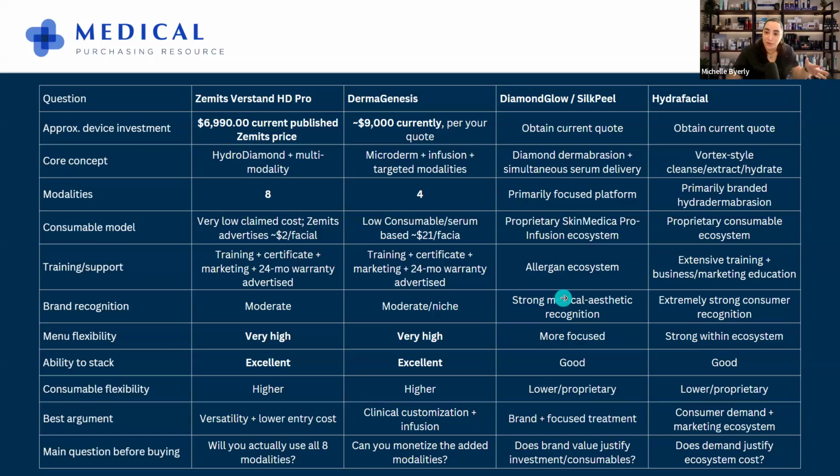Consumables, again, vary from system to system and how often you use that device or the flow of those devices. Now, for Zimitz, a typical facial could cost, from what I've seen published, around $2 a facial. I've seen this as a plus, but also this is not an infusion device. So you are topically putting serums on the face and then doing the dermabrasion.